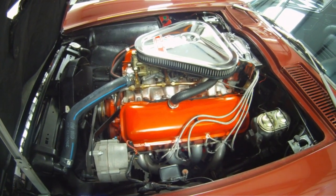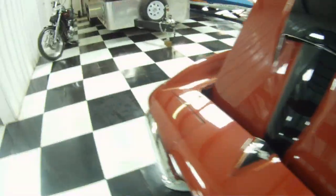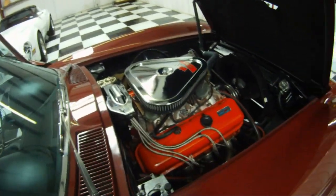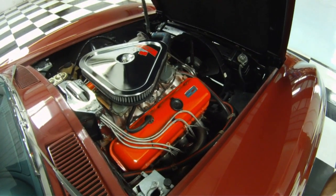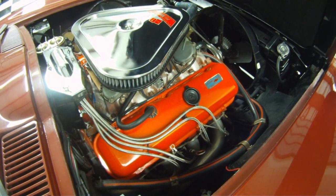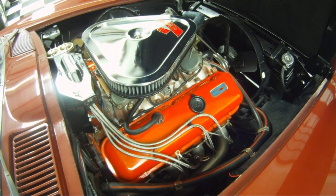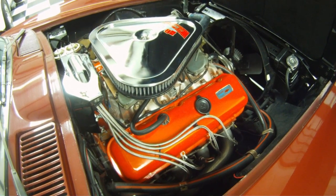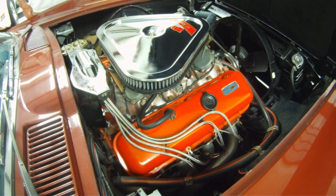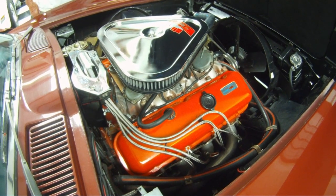And go around here and look at the other side. While we're looking at that, let me start it up and let you listen to this bad boy. One other thing, this car runs on 100 octane plus fuel. In other words, you don't run 86 octane, it's got to be 100 or above.